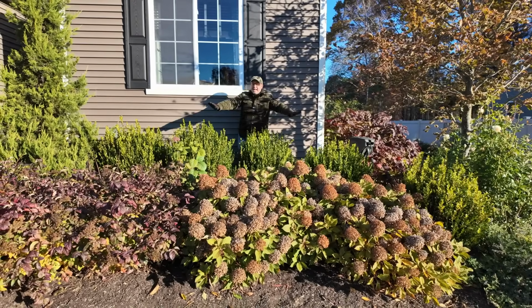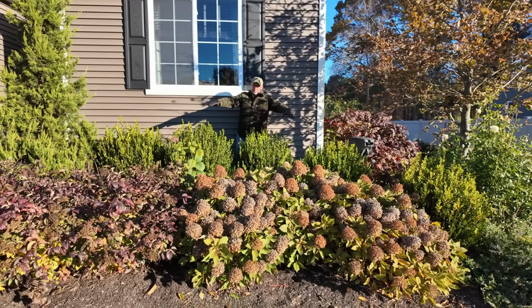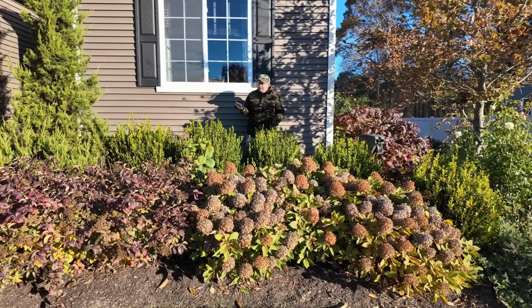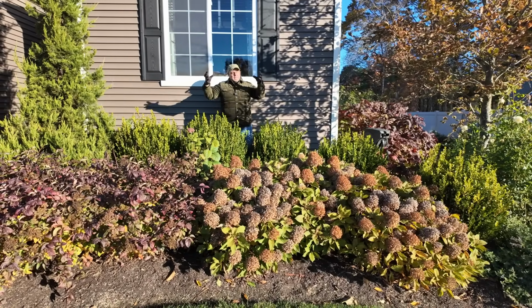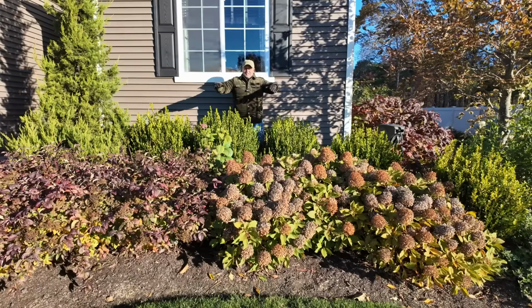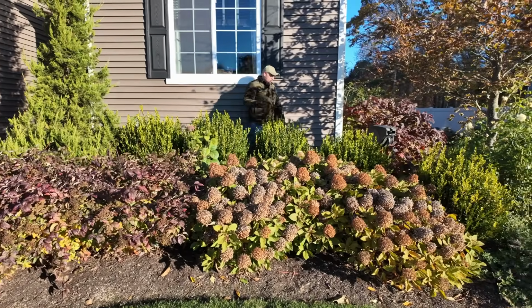In here, we are going to add a ton of Ambassador alliums. We ordered a bunch of them, so we've got to get those in the ground sometime before Thanksgiving. We have some time. Right? We've got some time. We have about 4 weeks. And those are great because they send out their big purple flowers before the hydrangeas fully leaf out. And then as the allium foliage fades, the hydrangeas are leafing out and they cover it up, which is great.